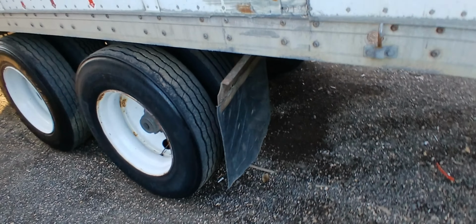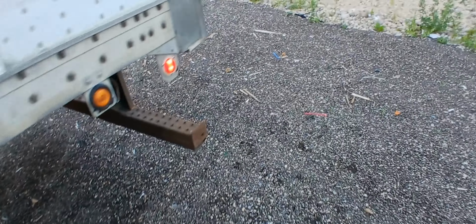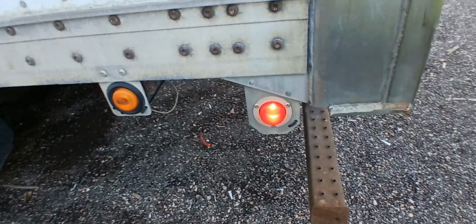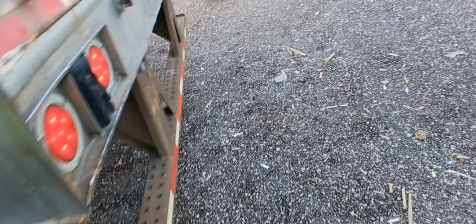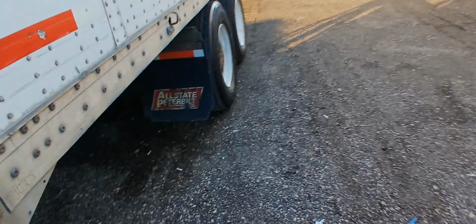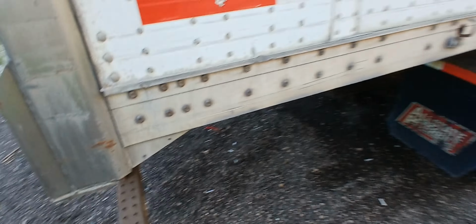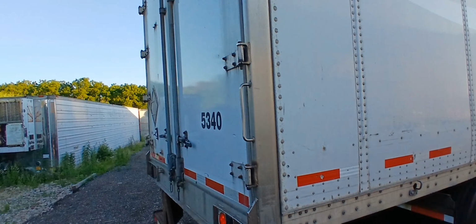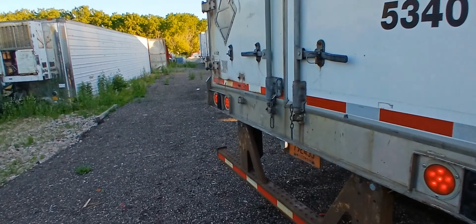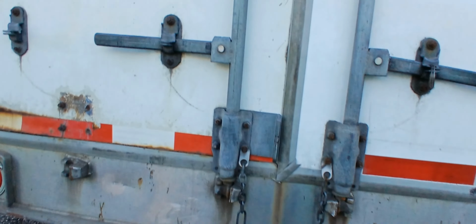Backwards mud flap. That's actually put on backwards. That's supposed to be over where the rocks hit it and damp it down. The smooth is supposed to be on the back. Now you got a nice little corner light here. And then over here, I don't see a corner light. Looks like they're supposed to be. So I have to find the corner light and get that installed. Everything else looks good.